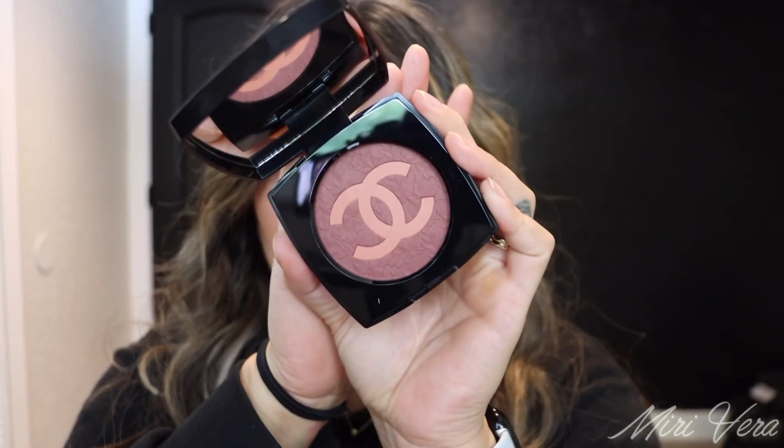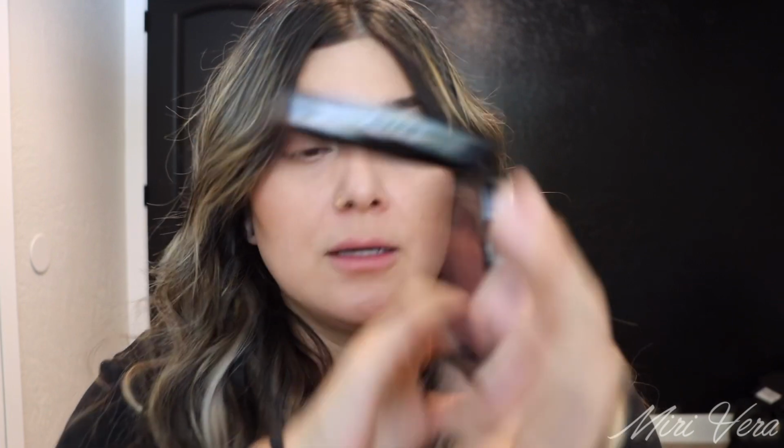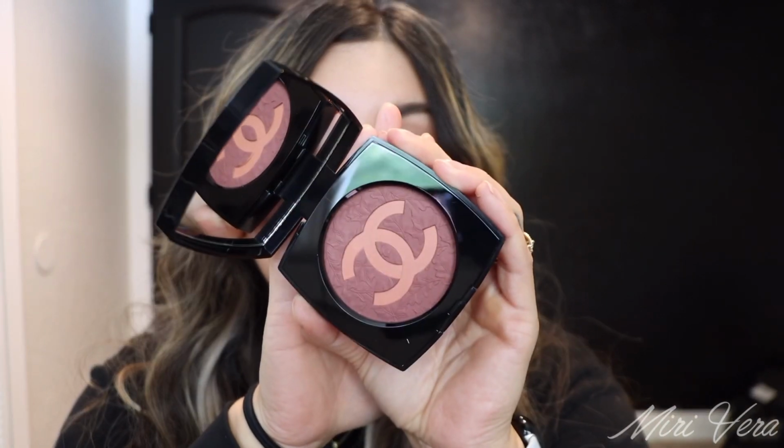So pretty. It does have that typical Chanel scent. Cannot wait to dig into this. I don't feel like I have too many shades like this. I do have a couple that I want to compare to, but I picked this shade specifically because I feel like I've been on a terracotta blush kind of phase, and the other one reminds me of a peachy orange terracotta shade, so I chose not to get it.